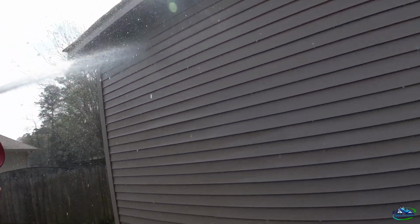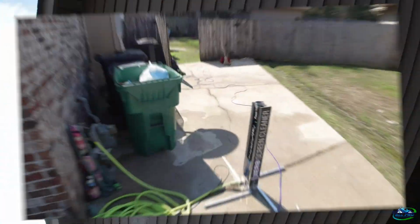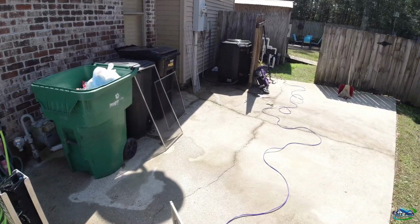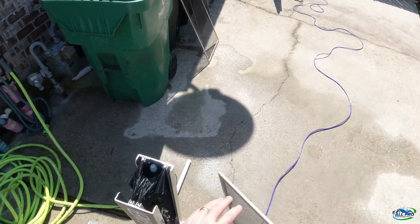Alright guys, we're gonna go ahead and finish rinsing this. We'll catch up on some window cleaning. Peace. And we're halfway done with the windows. We got everything else done. We just gotta finish the front windows. It's going really smooth with this Zero screen cleaner. First time we're using it actually. I bought it on Black Friday, forgot I had it.